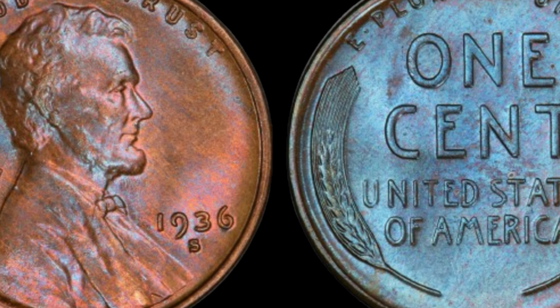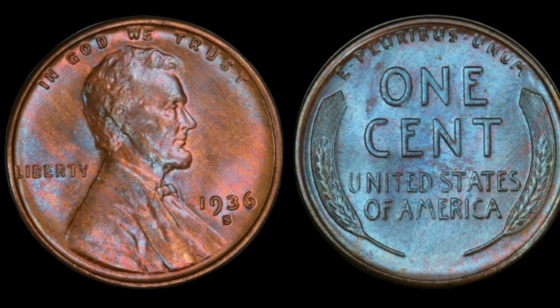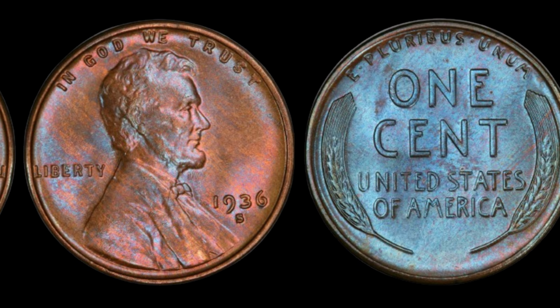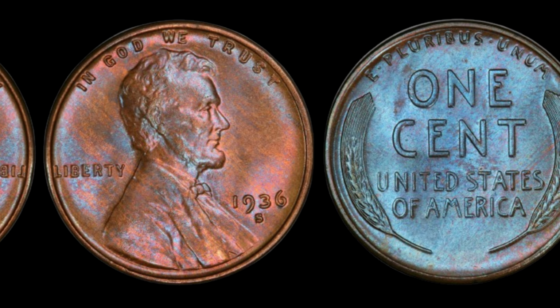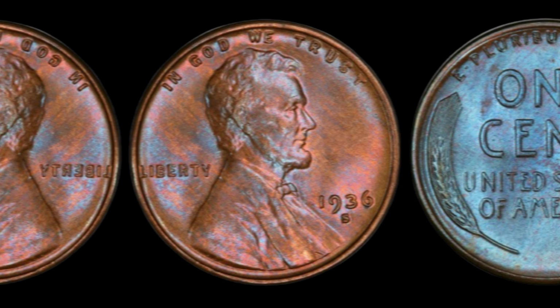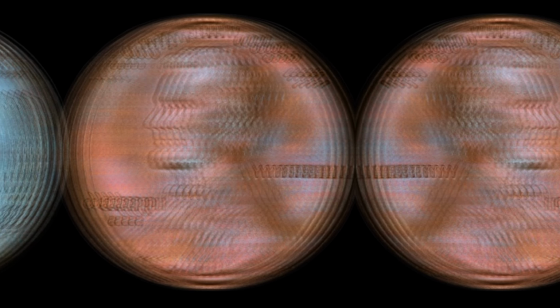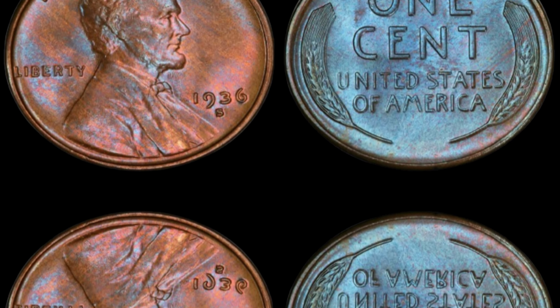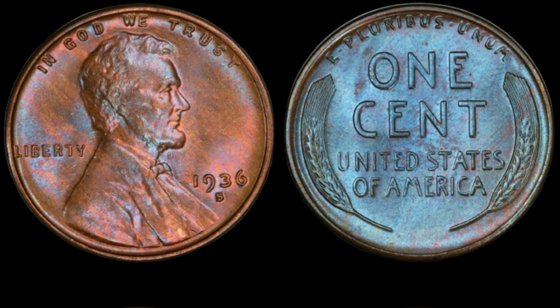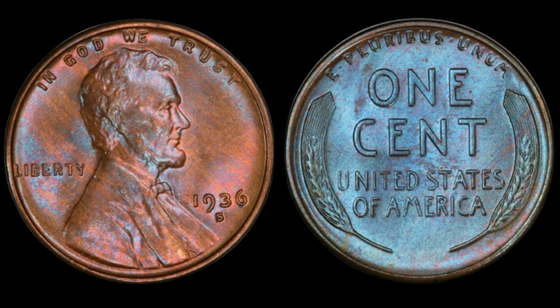The 1936 S mint mark Lincoln penny is also known for its distinctive features. The obverse of the coin features a bust of Abraham Lincoln, the 16th President of the United States, while the reverse showcases the Lincoln Memorial. The copper composition of the coin gives it a warm, reddish-brown hue that adds to its visual appeal. The smooth edges and detailed design of the penny make it a beautiful and valuable addition to any coin collection.